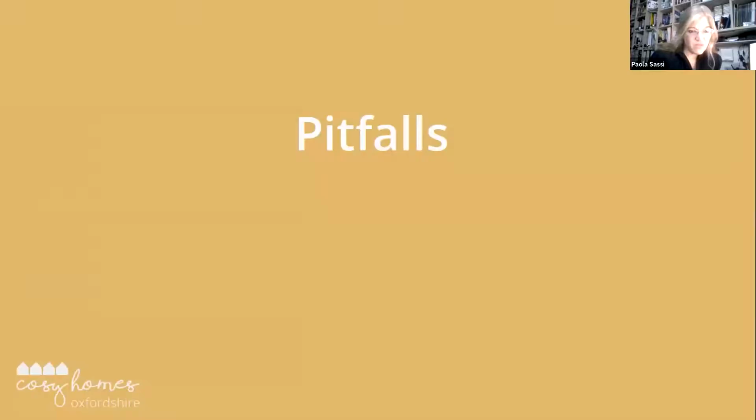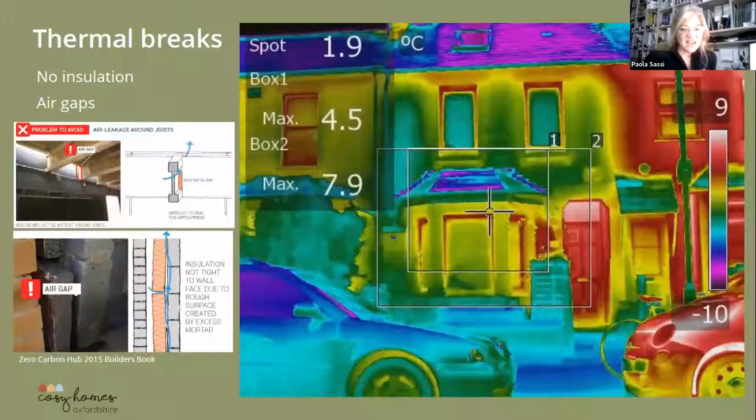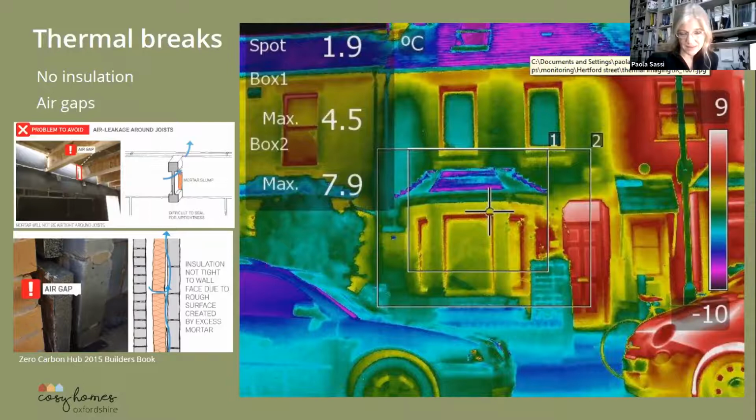So what else to consider? There are a number of pitfalls that really should be avoided. One of the biggest when you're insulating anything is so-called thermal breaks, thermal gaps. It's basically where the insulation is not continuous, or you have a gap that allows the air through, like in this case, badly insulated walls, or a gap where a junction of one material with another material joins up, and there's literally an air gap. This image here is actually of one of my old houses, which was retrofitted, and blue and purple is very cold, which means it's very well insulated.